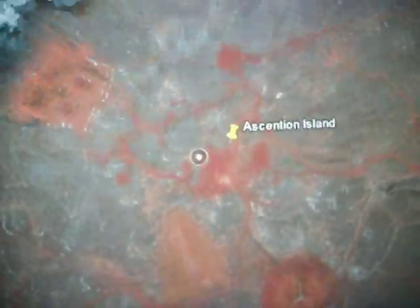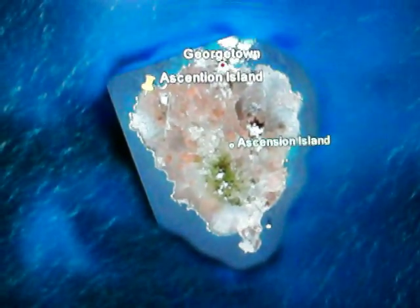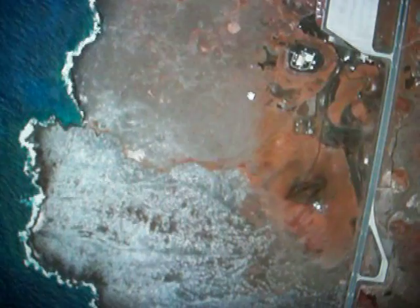But let's see here. Ascension Island, we'll start there. This is the first one I found. I don't know what Ascension Island is. I don't know who owns it. I know there's a city called Georgetown there, obviously. There's an airport here. There is definitely some kind of VLF type of stuff going on here, or HAARP. Not sure what you want to call it. In different places it's going to have different names, but I'll show you the antennas. There's one antenna there.